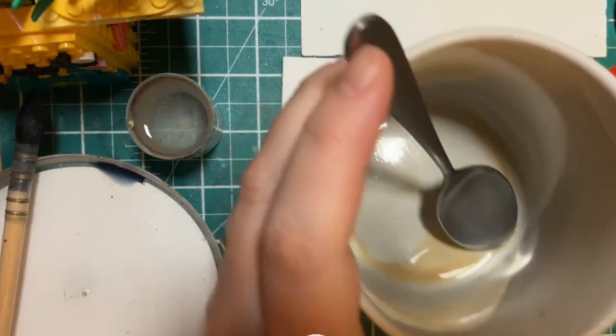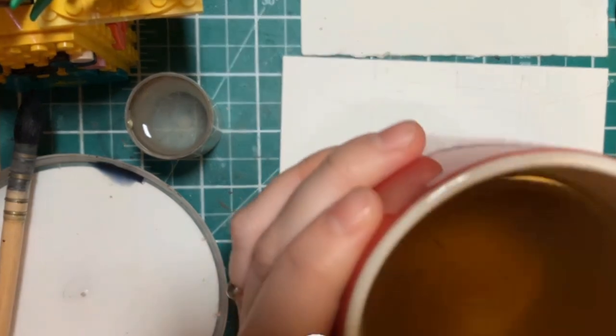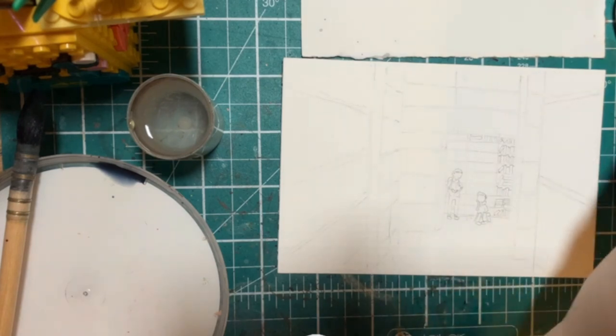My coffee's gone. Sad. That coffee was really tasty. I'm gonna have to drink my tea instead, which is also really tasty. But I miss you, coffee.